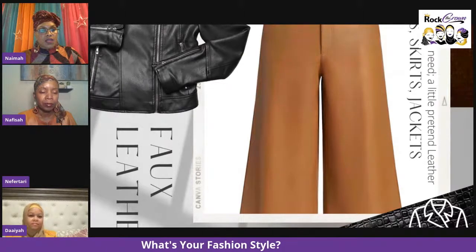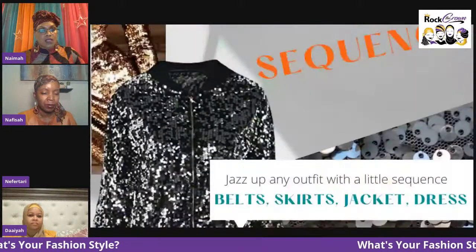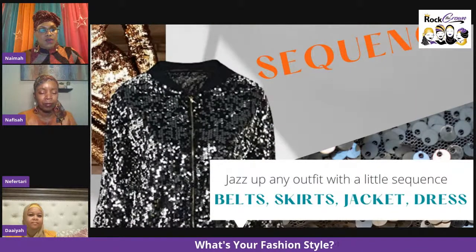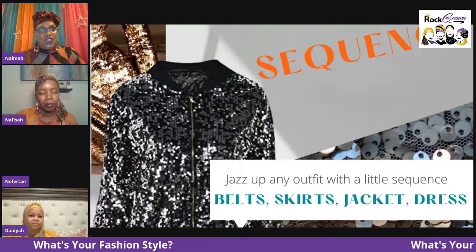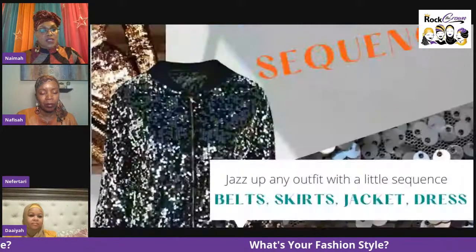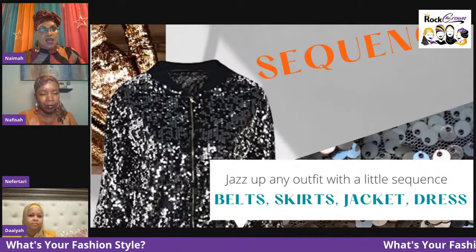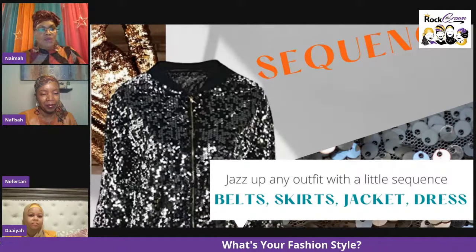And it looks like Neff is coming back in. I'm going to try to go to the beginning to see if we can look at this sequence really quick. So we have the sequence right here. And of course, I know Nafisa was sharing with us earlier her sequin pants. But of course, the sequin is always something that can give any and everything a pop.